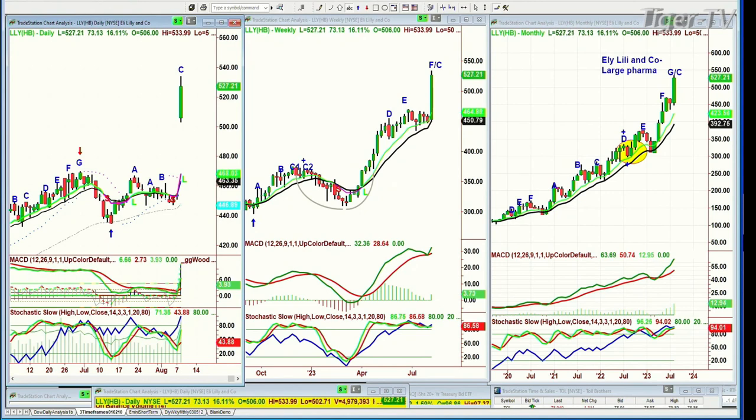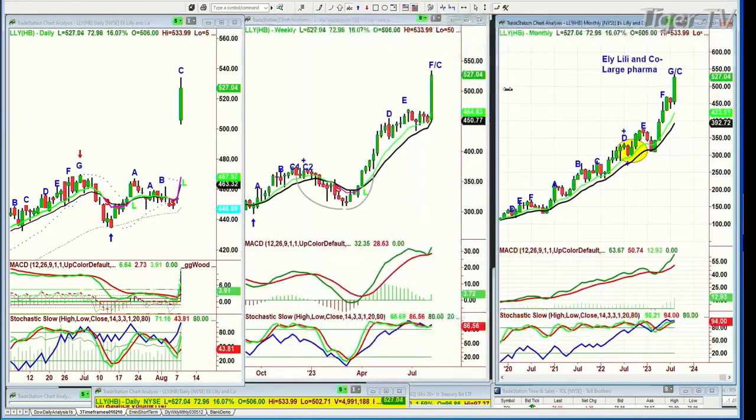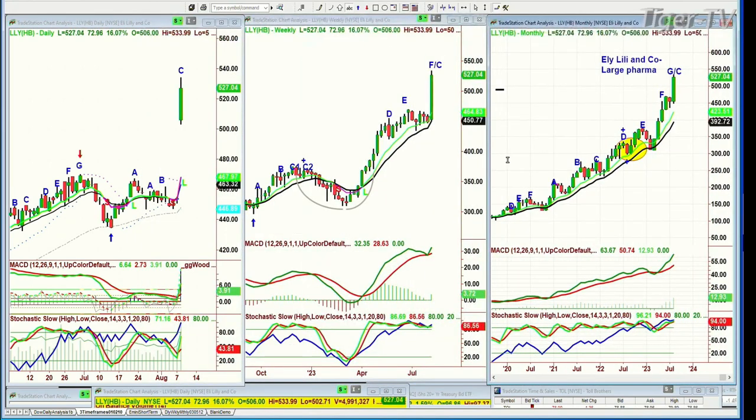So anyway, Lilly is up $73 at $527, up 16%. Leg C in the daily, leg F/C in the weekly, and a leg G/C in the monthly. And all I can say is that when you get a breakthrough drug, it'll be the same thing with Alzheimer's when they finally do something that is more affordable and something that really shows benefits. It'll have just whatever the company or companies that are involved in something like that. So Lilly, this is a big move to the upside. Eli Lilly, large pharma.